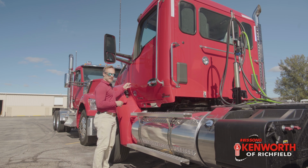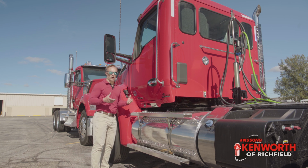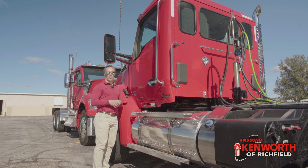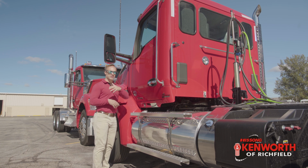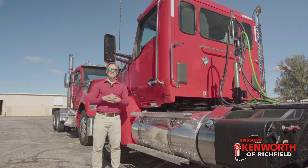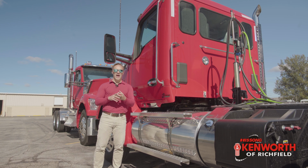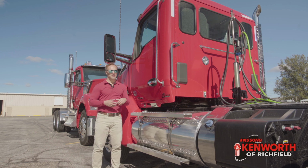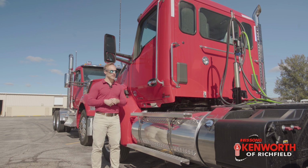One of the big things with the hinge being inside the door: first off, it's not exposed to weather anymore. Second, it's not exposed to wind anymore. We're just that much smoother down the side of the truck. Now, I know you don't think that makes a huge difference, but when you add that up over hundreds of thousands of miles, it makes a difference. It really does, especially when we can smooth that out.